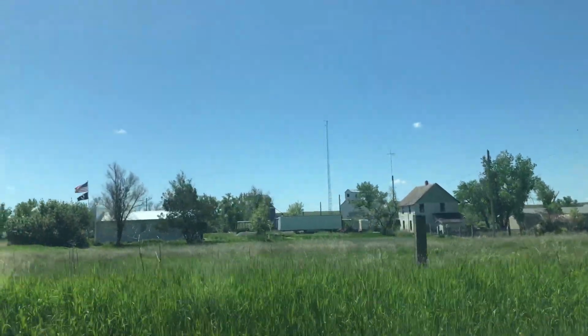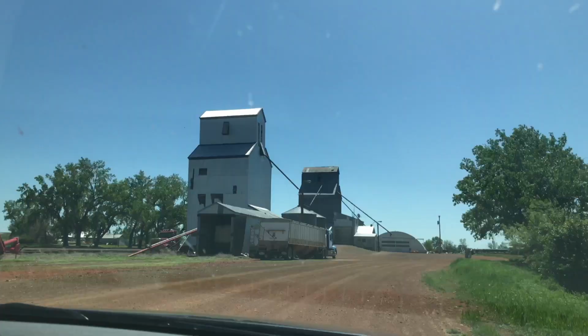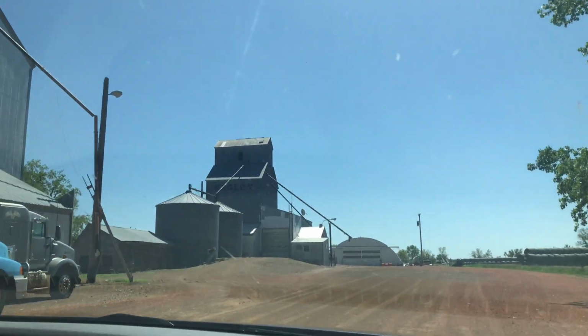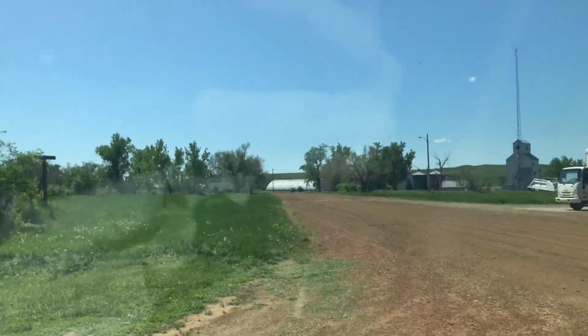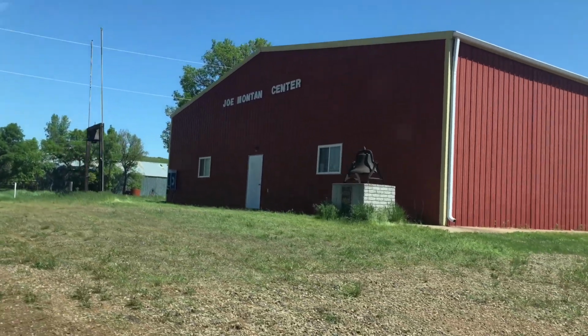Now, this is a bit more what I was expecting from eastern Montana, you know. Nothing. Tiny shells of agricultural towns with a railroad going through them. Pretty flat. They had a couple grain silos, some houses. They do have a post office, which I think you need to have to be incorporated. And they have the Joe Montana Center. Why do they have the Joe Montana Center?